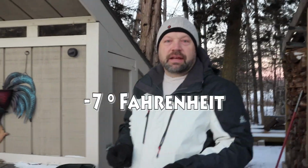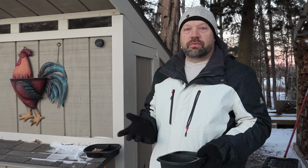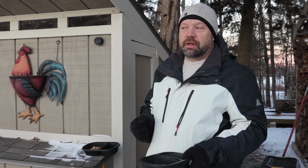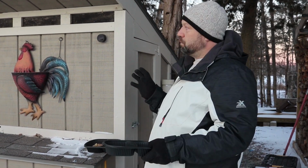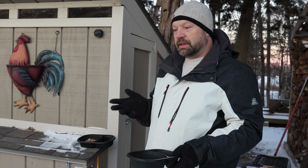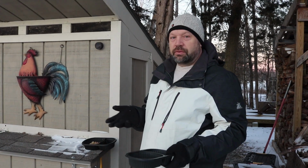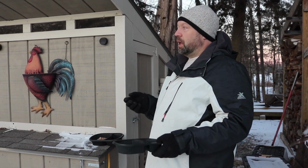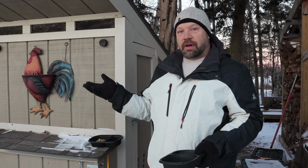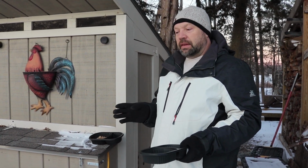It's -7 this morning, and some people have questioned whether or not they should heat their chicken coop. We don't put any heat in ours other than the heated water because these birds can acclimate to the cold weather and they get used to it. There are birds that live outside all winter long without any heat, so we don't put any heat in there.